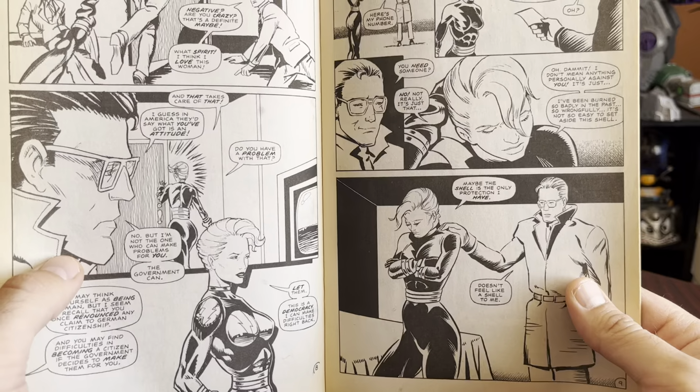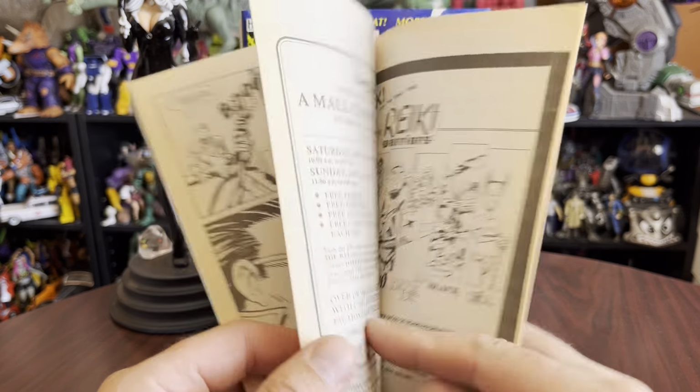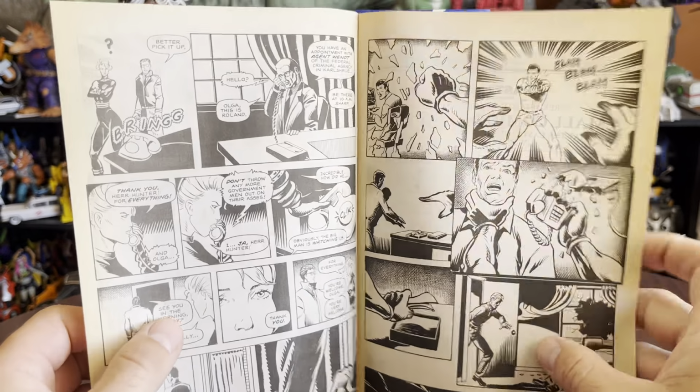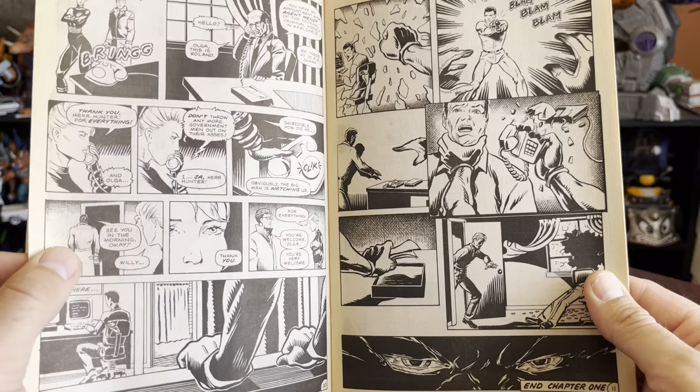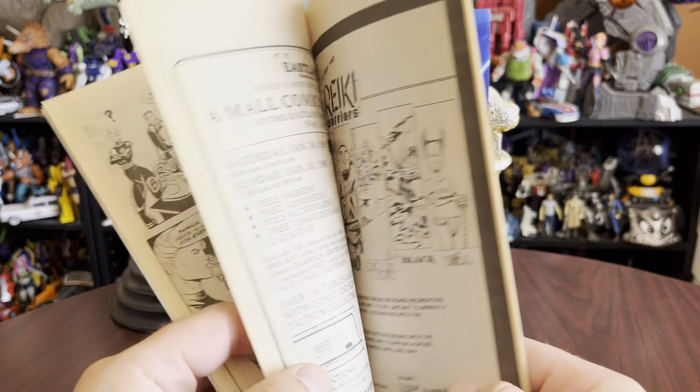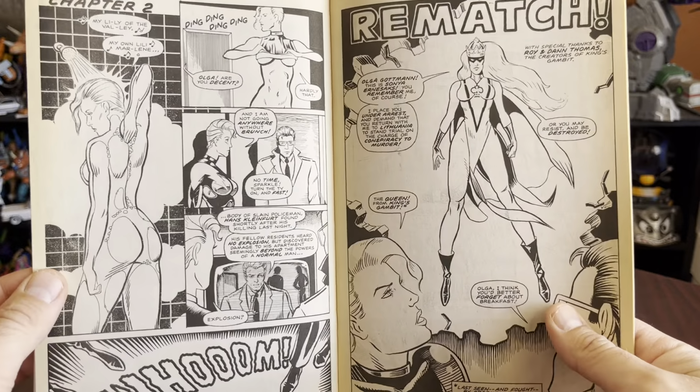So these are fairly difficult to locate, and I think they made some new ones in the 2000s, when they started publishing Flair again in a different format. It was all color and glossy. I think they put out some Sparkplug books then, but these are the only ones I could find at the time.